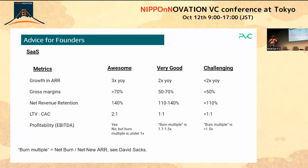So the best thing is to work. Cut your burn, manage your business, get your metrics to the point where you're into the very good or awesome category. So fix the business that investors will be thinking about. And that's probably the time to raise. So the advice to founders is move from right to left. And that's when you brave the market.